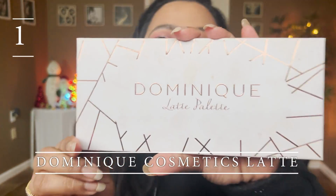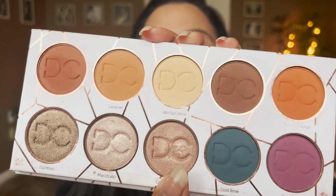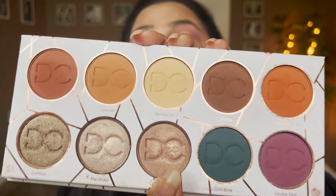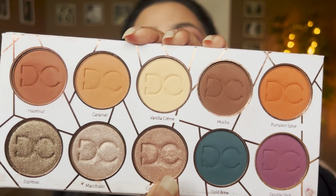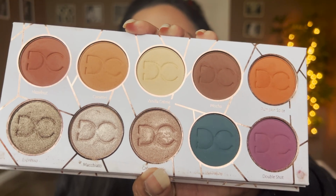And for me, my number 1 is Dominique's Cosmetics Latte palette. And I cannot, guys. She just did it for me. She absolutely did with the neutral tones. The undertone is what just takes it to another level. The undertones of all these mattes and the 3 shimmers are spectacular.